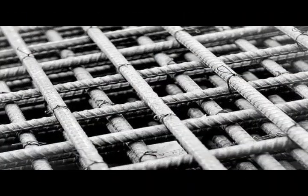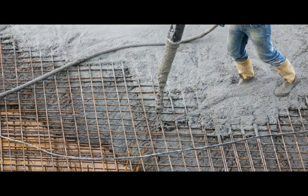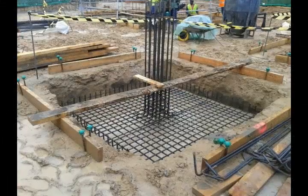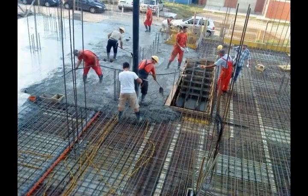So, in order to make concrete stronger, we need to add another component that has a very strong tensile strength. That is where we bring in steel. So it now becomes what? Reinforced concrete. Now, steel plus concrete, which is also artificial stone, when merged together, creates a stronger bond, which has both what? Compressive strength and tensile strength.